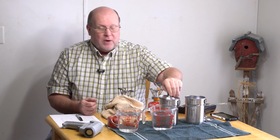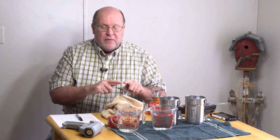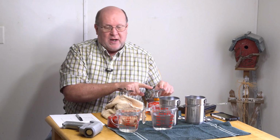I'm going to do this without the lids on the boil pots. Yes, you should put a lid on when you're boiling water, simply to save fuel, but I just want to see if there's a difference. We're not trying to conserve energy by keeping the heat in the container. We're simply trying to see whether this frozen canister will use more fuel to boil its 2 cups of water as opposed to this room temperature canister.